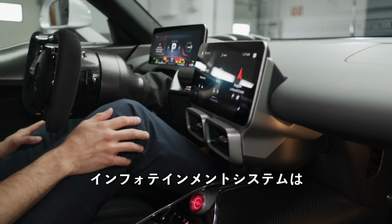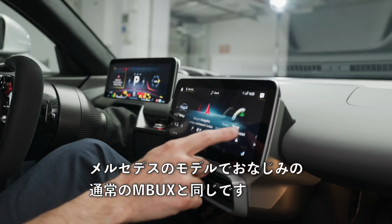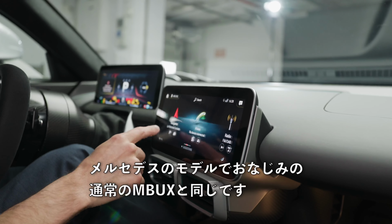Here the infotainment system you can also see. This is the normal one, MBUX, as we know it from Mercedes models.